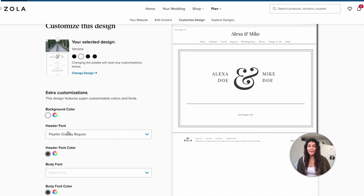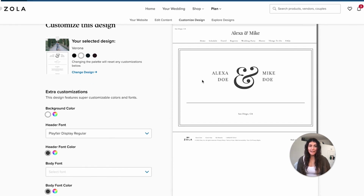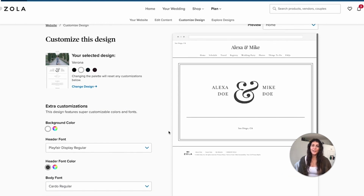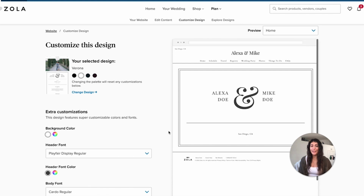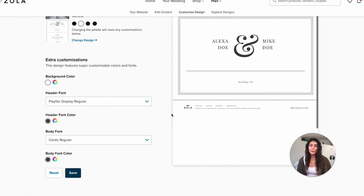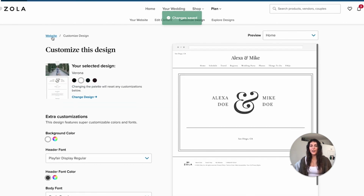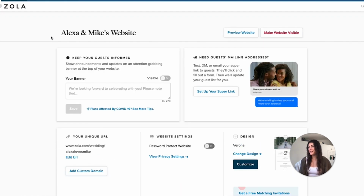And then for this body font, I think you'll be able to see here in the navigation, the one that I chose was this one called Cardo Regular. Let's click it. Oh, it's so hard to see in the preview. And that's, I guess, one of the challenges with using Zola and having this sort of side-by-side view. But I've already done the work to check it out, and I think these two work really well together, and we're gonna go with it. And I actually think this color is fine as well. So with that, I'm going to save. Perfect. And then we're gonna go back out and start adding the rest of the content.